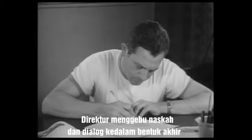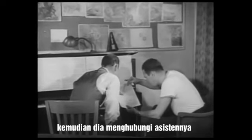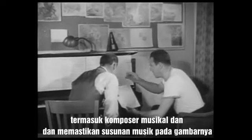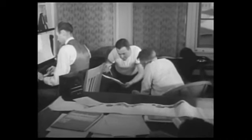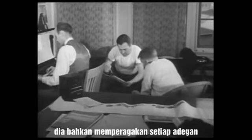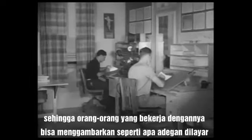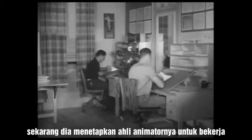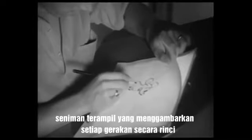Next, a director whips the script and dialogue into final form. Then he calls in his assistants, including his musical composer, and plans the score of the picture, timing out each scene carefully. He even acts out every move of the action, so that the men who work with him can visualize what the scene will look like on the screen. Now he sets his expert animators to work, the skilled artists who draw every movement in complete detail, just as you will see it in the theater.